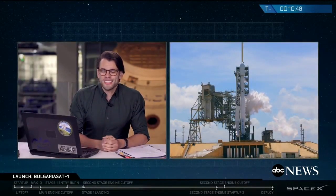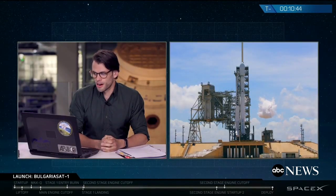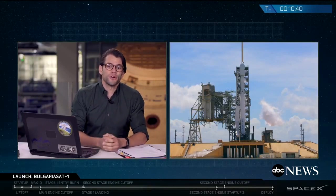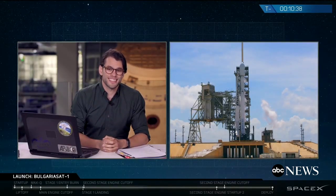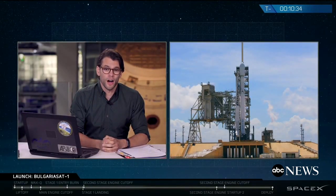It's about T plus 10 minutes and 45 seconds. The good news right now is all systems are nominal. No issues to report right now. When you look at the propellant loading we've been doing on the first and second stage, we are currently full on RP1. RP1 is refined kerosene. That is our fuel for today's mission.